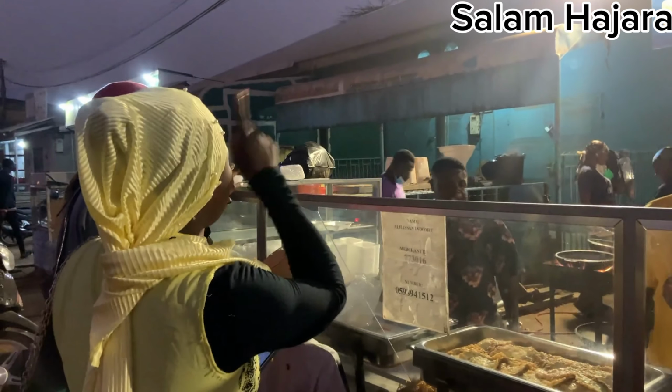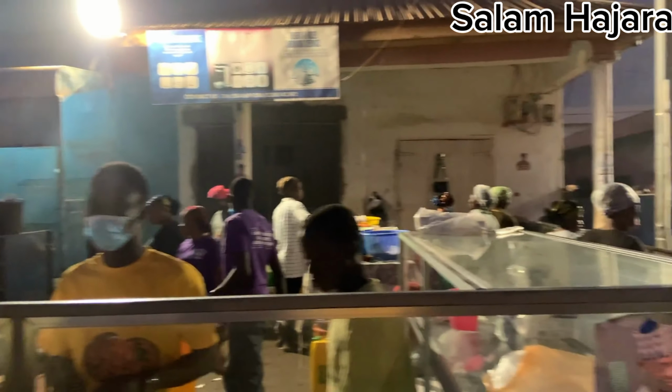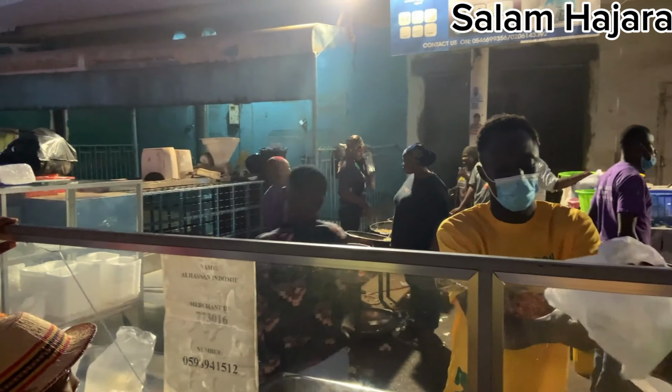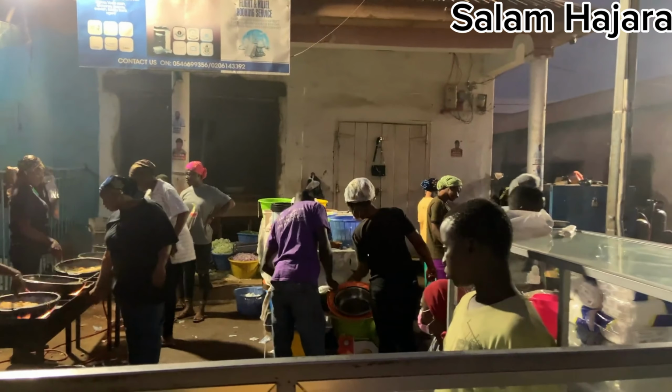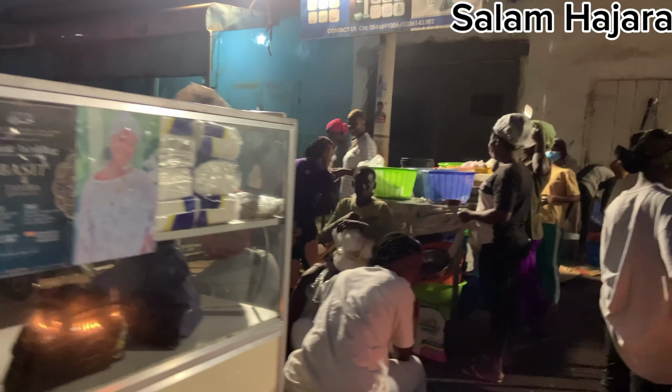We are again at Alasan Indomie to grab Indomie for ourselves, and this is one of the most popular joints where you can come and buy your Indomie. It's really affordable and very nice. He has been able to employ multiple women to work for him, and I really like that about him. So I'm recommending him to all of you.